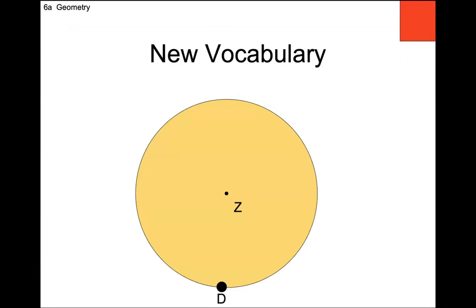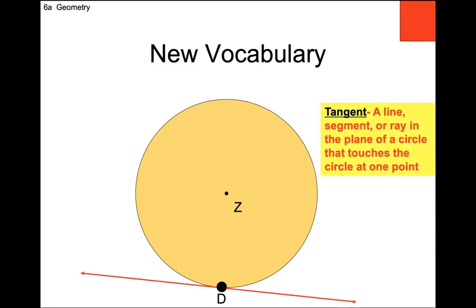All right, see, it looks like I'm going to draw a radius here, but I'm not going to draw a radius. I'm going to draw a line or maybe a segment or ray that touches the circle only at point D. Imagine that. It's a segment, a line, or ray that only touches the circle at point D. And we give that a name. And that name we have actually seen before last chapter, except the word has a second meaning in mathematics. This line is called a tangent.